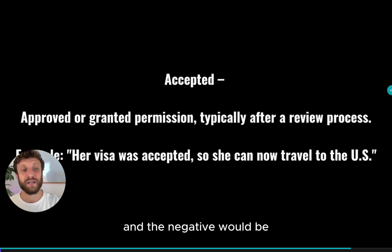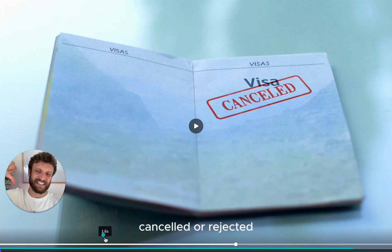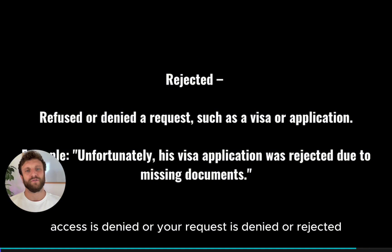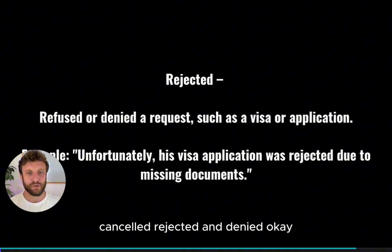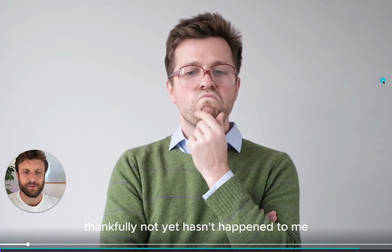And the negative would be, does anyone know? You don't want to see this on your visa. Cancelled or rejected. My visa was rejected, unfortunately. So that's when your access is denied, or your request is denied or rejected. So we have another three synonyms there for the word of negative. Cancelled, rejected, and denied. Okay, amazing synonyms to describe the negative experience. I hope that doesn't happen to you. Thankfully, not yet. It hasn't happened to me.